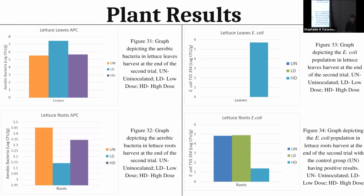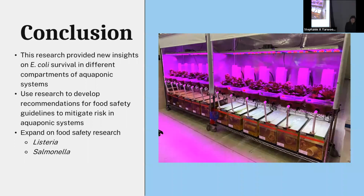The roots had a higher concentration of E. coli population compared to the high dose, which was interesting. It's a reverse of the lettuce leaves. But looking at my hypothesis, as I mentioned earlier, we hypothesized that it would not survive past 14 days, which clearly was not the case, verified through enrichment, but also seen in the plants. They did indeed survive. So that provides a lot of new insight on the survival of E. coli in different parts of the aquaponic systems.